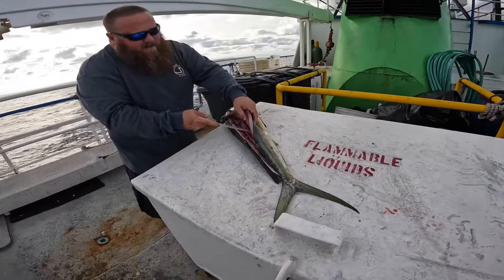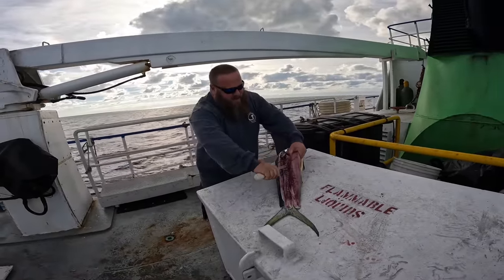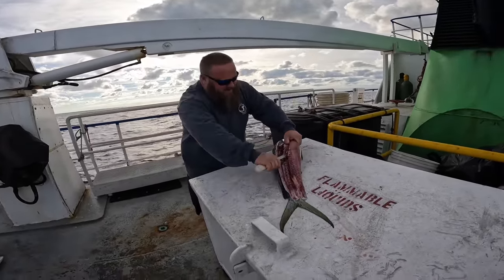Cleaning a fresh fish is a little bit trickier than cleaning one that's been iced real well.